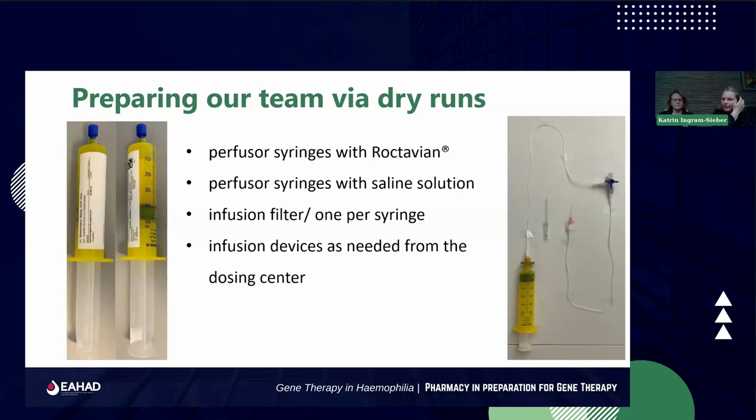As I said, we didn't try it out for the first time when the patient really needed the infusion. So we had some dry runs with our team to prepare them to be on time on the real day of infusion. Since it's very cost intensive, everyone was a bit nervous about the whole process. So we did some test runs, and also to find out what kind of infusion devices and in which quantities the dosing center wanted it.